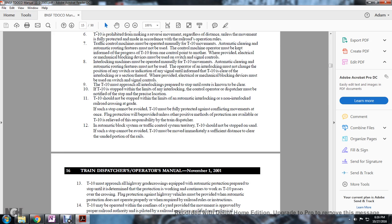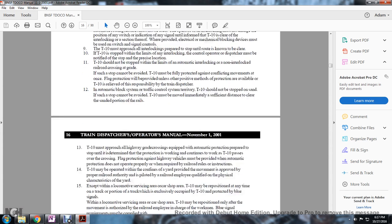12. In automatic block signal or traffic control system territory, the T10 should not be stopped on a crossing. If it must be stopped and cannot be avoided, the T10 must be moved immediately to a sufficient distance and clear of the sanded portion of the rail.